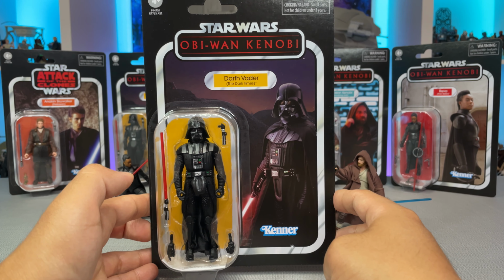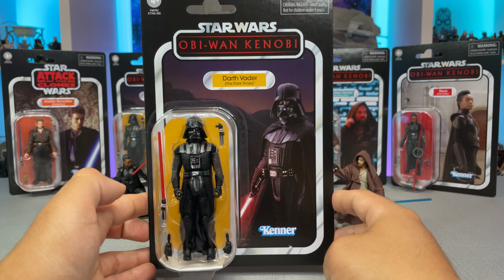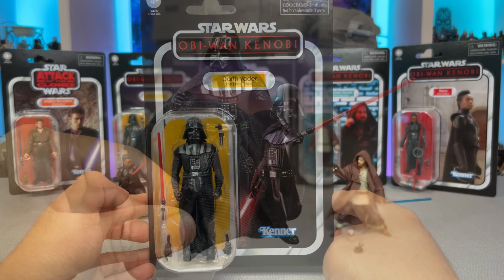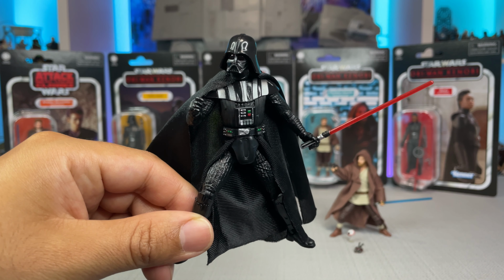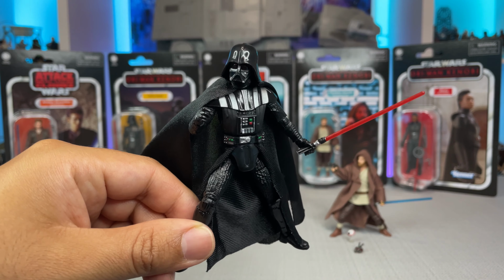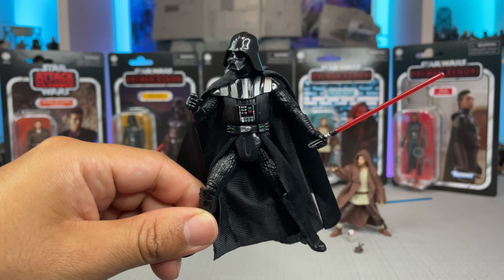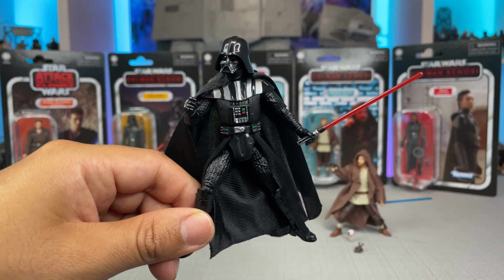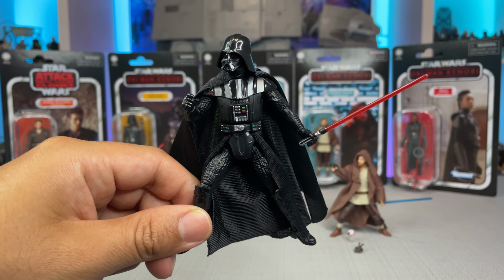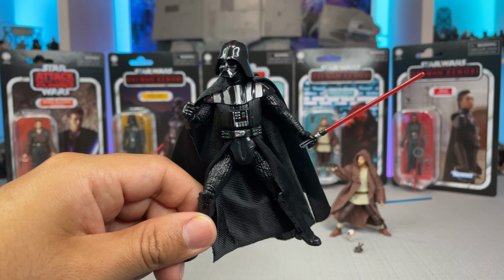It's really nice to finally have a very definitive Darth Vader, and let's get this one open and take a closer look. And here is Darth Vader, The Dark Times, out of the package, and I've got to say that this is my first time seeing this and holding it out of the package, and it is absolutely a stunning figure. This is a 10 out of 10 representation of Darth Vader in the 3.75 Star Wars universe. This is just absolutely perfect.